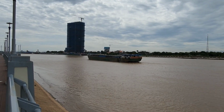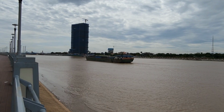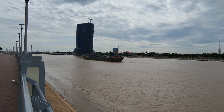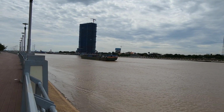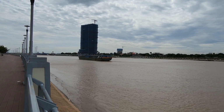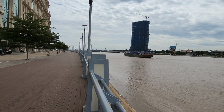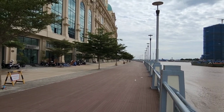This is part 2 of Koh Pich Island, or Diamond Island as it is known in Phnom Penh, Cambodia. And it's a ghost city built on 18th century Paris, and was supposed to be home to 60 to 80,000 people, and less than 2,000 people actually live in this man-made island. And I'm about to show you part 2.